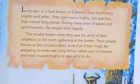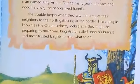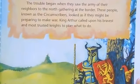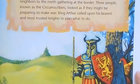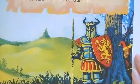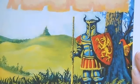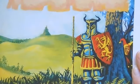Long ago, in a land known as Camelot, there lived many knights and ladies. Their ruler was a mighty but gracious man named King Arthur. During many years of peace and good harvests, the people lived happily. The trouble began when they saw the army of their neighbors to the north gathering at the border. These people, known as the Circumscribers, looked as if they might be preparing to make war. King Arthur called upon his bravest and most trusted knights to plan what to do.